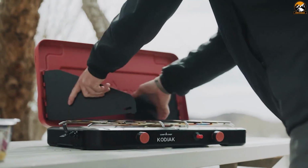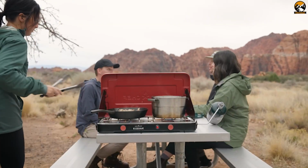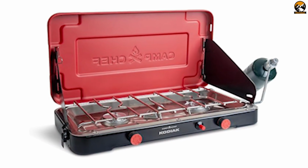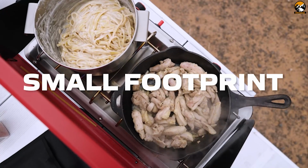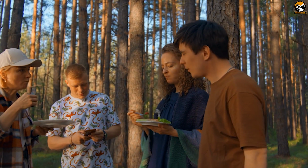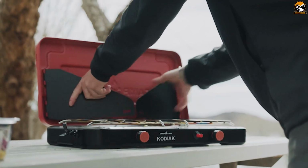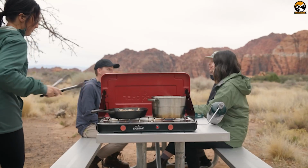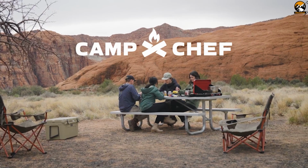One nice thing is how the lid flips into a windscreen, so you're not carrying extra parts around. Plus, there's built-in storage inside for the regulator, which helps keep everything in one place. We were able to fit 2 cast iron pans on the 200 square inch surface and cook breakfast for the crew without juggling things around. The matchless ignition worked every time, which is a big help when your hands are cold in the morning. It's light, compact, and still packs enough heat to handle group meals without being a pain to carry or clean.